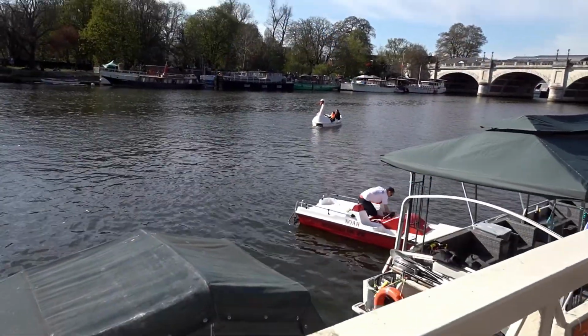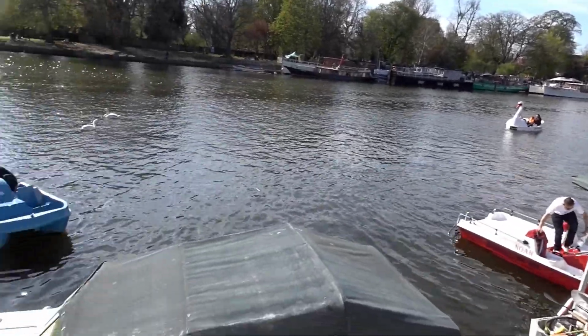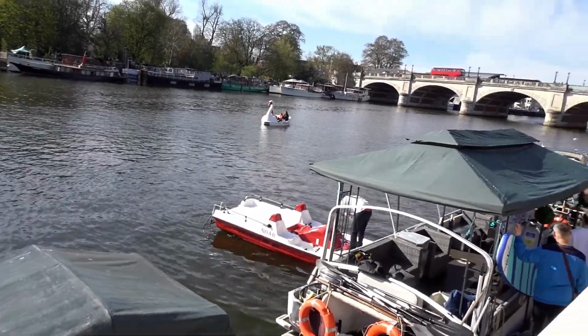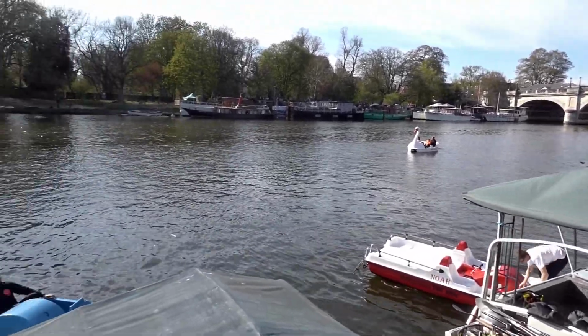Looks like they're charging a lot, full of swan boats and the boats. I think it's like 30, I think, or something. But people pay it. People do pay it.